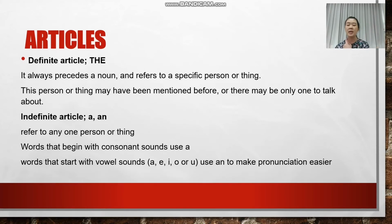Another one is the indefinite article. As you know, we have a and an. We use them in order to refer to anyone, any person, anything. Words that begin with a consonant sound. Can you still remember the word consonant? We have consonants and vowels, right? If it begins with a consonant sound, we are talking about the sound, not the letter. Not the letter like ABC, but the sound.